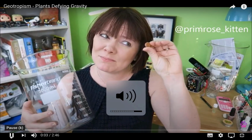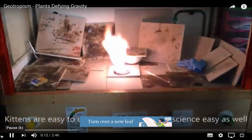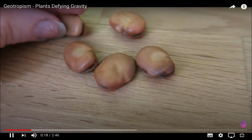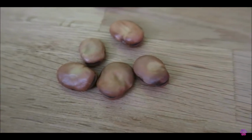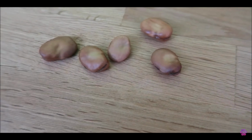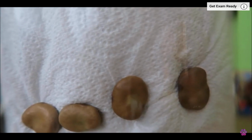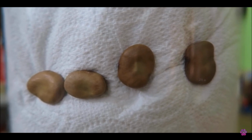My massive beaker and some relatively tiny broad beans to show you how geotropism works. So if we look at our broad beans close up, you can see they have this end on them, and this is the end where things are going to start happening. But what I want to show you is, does it matter whether this end is pointing down, or does it matter whether it's pointing up, or does it matter whether it's pointing sideways? So here they are, with a little nodule on the left, with it on the right, with it on the bottom, and with it on the top. I'll water these and track these over a few days and show you in which direction the shoots and the roots grow.